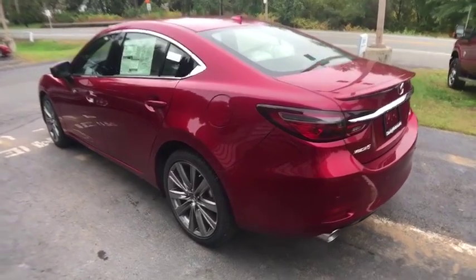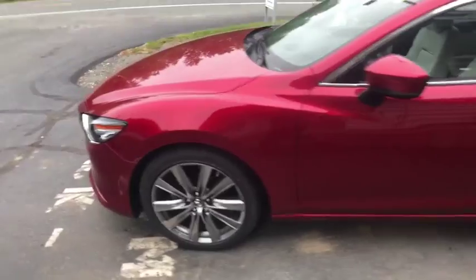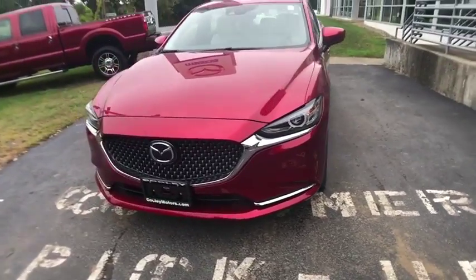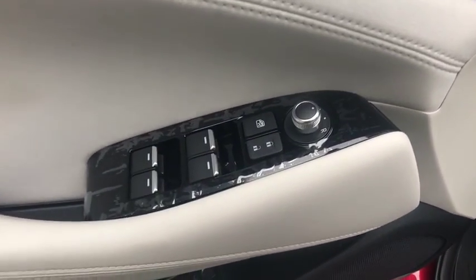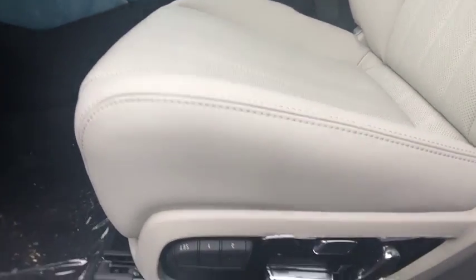Traction control, power passenger seat, dual airbags, power steering, four-wheel disc brakes, center armrest, power windows, heated steering wheel, fog lights, electronic stability control, heated front seats, trip computer, rear window defroster, tachometer, brake assist, panic alarm, power moonroof, leather seats, overhead console. If you like it online, you'll love it in your driveway.